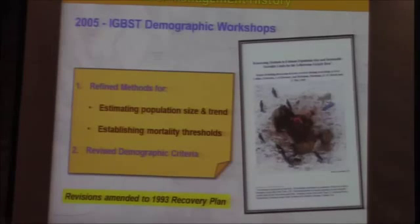So in 2005, we still have that lingering concern of the lawsuit. The lawsuit demanded some refinement in establishing the mortality thresholds. And out of the IGBST workshop, which was paneled by very well-known grizzly bear scientists and statisticians from the government as well as academia, they made some recommendations for refined methods for estimating population size and trend, and for establishing the sustainable mortality thresholds to address all the concerns in the lawsuit. And they came up with a series of revised demographic criteria, and these revisions were amended to the 1993 Recovery Plan, and those criteria were ecosystem-wide.